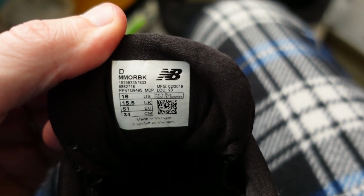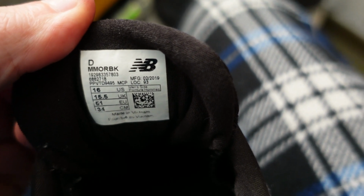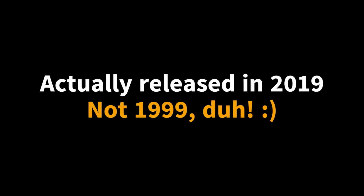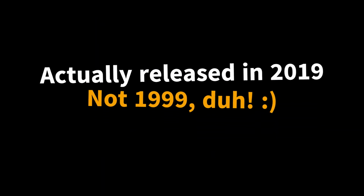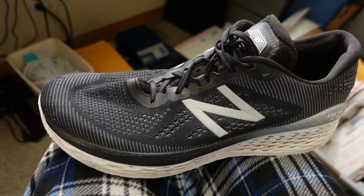I was looking at the tongue here, and these are actually size 16, not size 15. Good thing I looked, and they were released in 1999, it looks like. 12/20/1999. I'll have to double check that. It's hard to see, but I'll get it figured out. Size 16 New Balance. It's a good looking shoe. I'd probably wear these if they were my size.